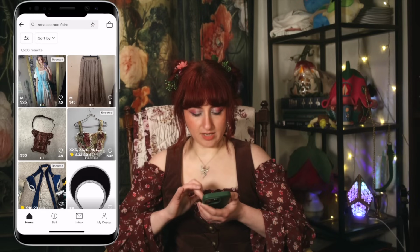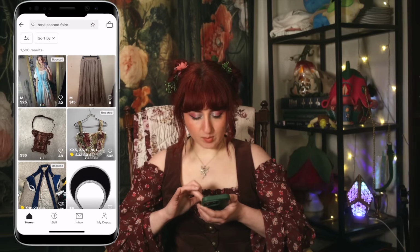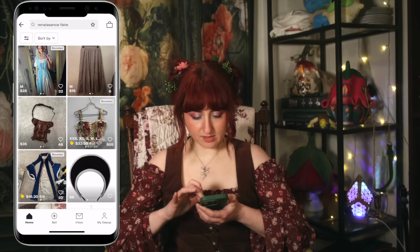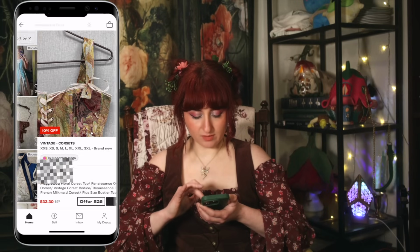For Depop, it's definitely a place where you want to search vibe over anything. So you also might find people selling things for way more than they are worth. So definitely be very picky about everything. You can search vibe or you can search brand as well. Okay, so searching Renaissance Fair. We have some Amazon stuff. Obviously an AliExpress. This is definitely AliExpress. This is a dropship item. That's really cheap. Don't buy that. Sorry to whoever listed that.